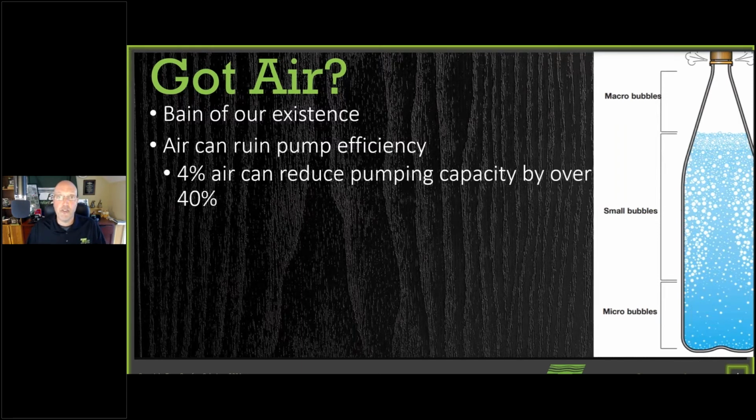So your circulator efficiency, when we take a look at, say, a 007, is 27, I believe, 27% wire to water efficiency, meaning 27% of the electricity that goes into the circulator is used to move water. The rest is given off as heat in the motor itself. So if we start having air in our system, and if we just had, say, a 4% solution in our water, you're starting to decrease the efficiency of that circulator itself, and it can't move as much any longer. So we start ruining our efficiency and the pumping capacity of the circulator itself.